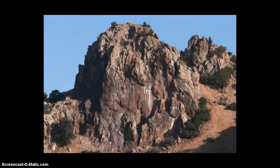Anyway, Sutter Butte, it's really something, sticks up. I recommend taking a detour if you're driving up I-5 and checking it out.